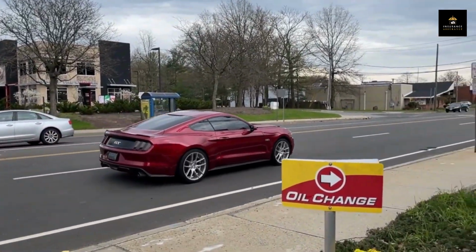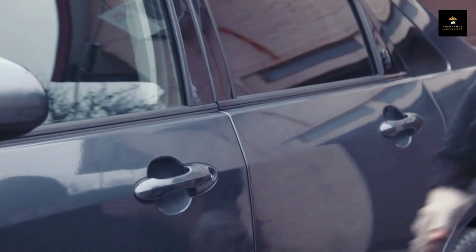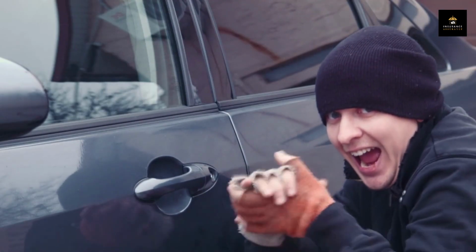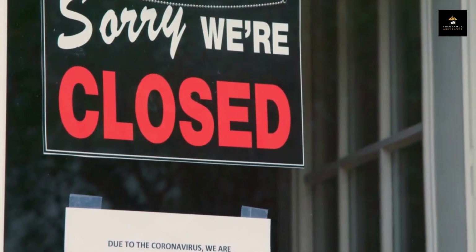Have you ever wondered what would happen if a customer slipped in your oil change shop, or if you accidentally scratched their car during a routine service? What if your equipment got stolen overnight? That could cost you thousands, or even shut down your business for good. That's why getting the right insurance isn't just smart, it's essential.